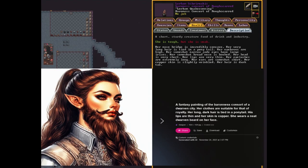All right, now this is an important one. For this batch, this is the only one where I managed to express to the AI that it's a dwarven woman with a beard. My prompt was a fantasy painting of the baroness consort of a dwarven city. Clothes are suitable for that of royalty. This is me massaging the prompt a little bit to explain what Dwarf Fortress is trying to explain. So I said her clothes are suitable for that of royalty. Her long dark hair is tied in a ponytail. That's direct from the game itself. Her lips are thin and her skin is copper, also from the game, maybe parsed by me. She wears a neat dwarven beard on her face. I tried to just slip that in and hope that it paid attention. This looks like a baroness consort to me.